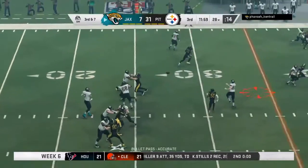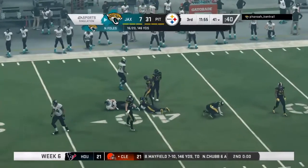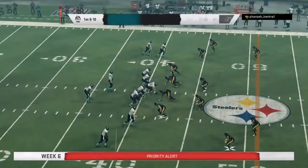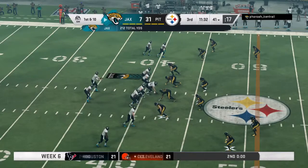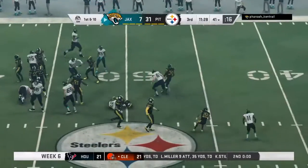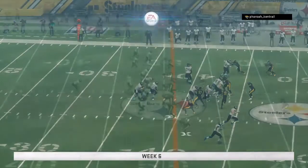Now Foles. Underneath, he's got Brady. And they get him down, but not before he takes it across the 40-yard line. That one good for a gain of 13 for Jacksonville and a first down. On the run, it's Fournette. This will be stopped about 2 yards shy of the marker. 8-yard gain, 2nd and 2.